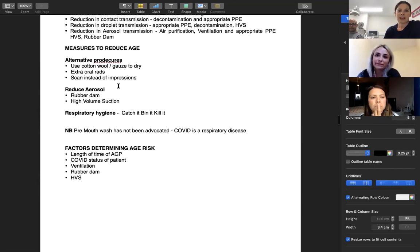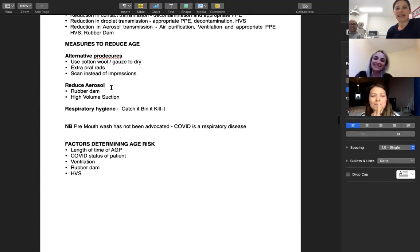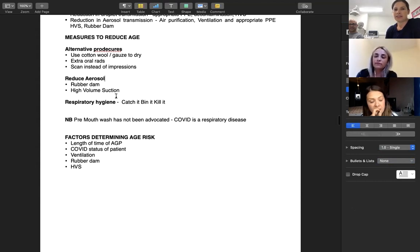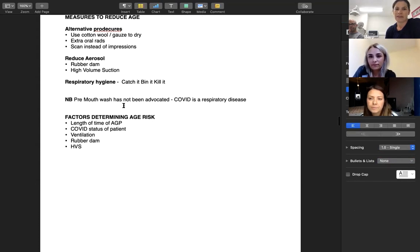So we've had a little chat about alternative procedures to reduce AGE, and also we've got the additional measures to reduce the aerosol, rubber dam and high volume suction. There's also the respiratory hygiene measures to consider, you know, catch it, bin it, kill it. So we've got notices around the practice, just to remind patients and staff about that.